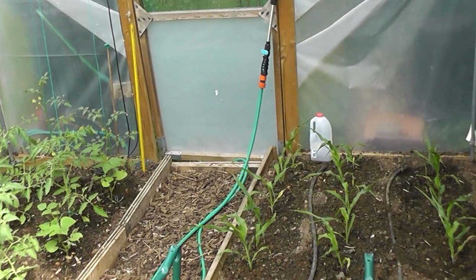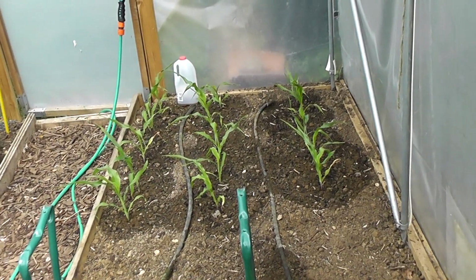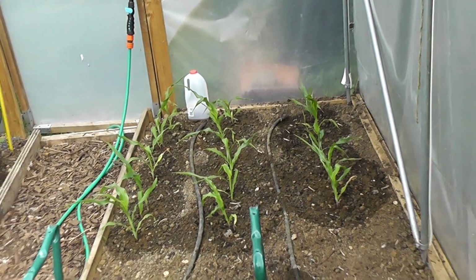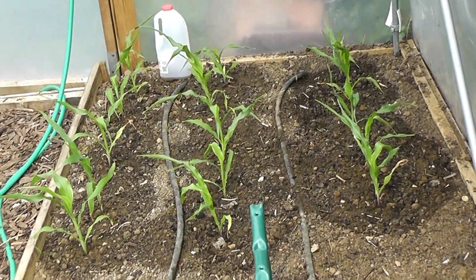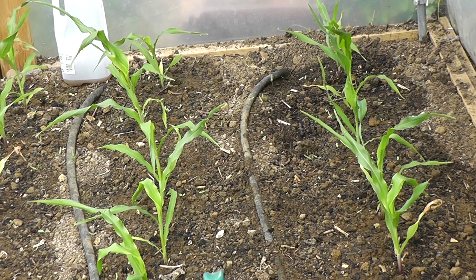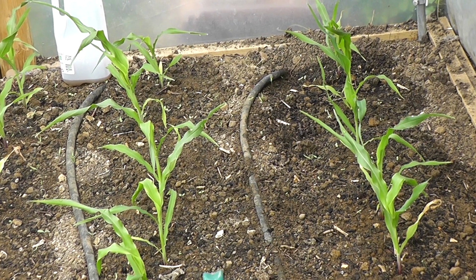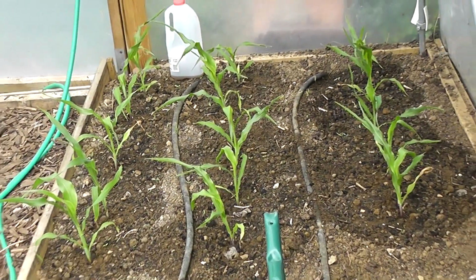Over this side, I've got a milk bottle with worm wee in it from the compost, from my worm bin, which is doing really well at the moment, and that will be used diluted on the plants. But here, more what I'm trying to show you is the sweet corn. So this is an F1 variety called My Fair Lady, which I've never grown before, and it has nice yellow cobs, but it has black kernels dotted in it as well, so it's quite a striking one. I've never grown it, but I think it will like the heat in here.